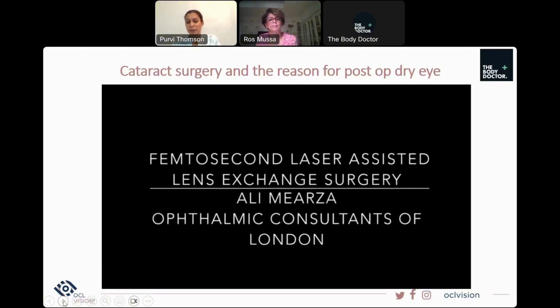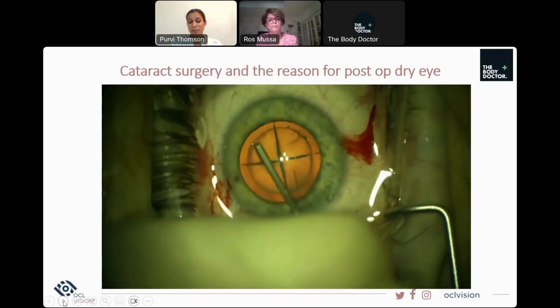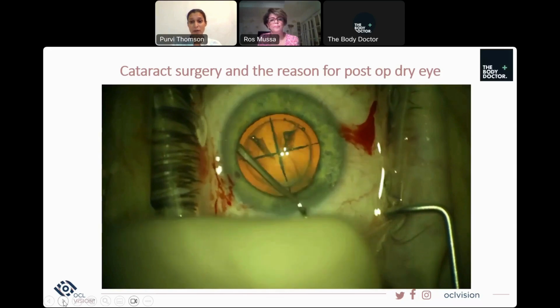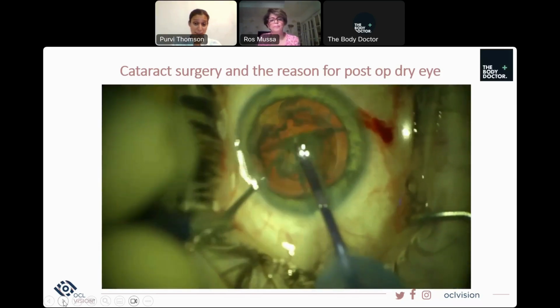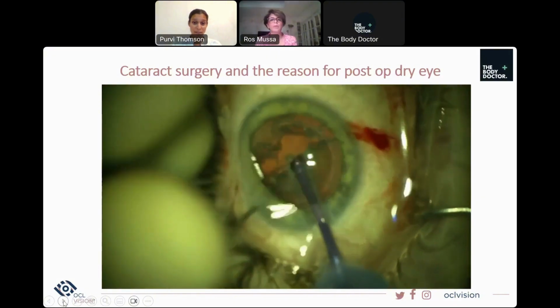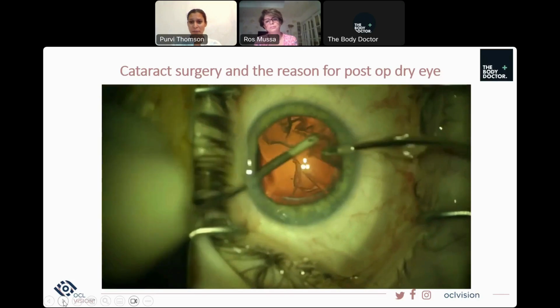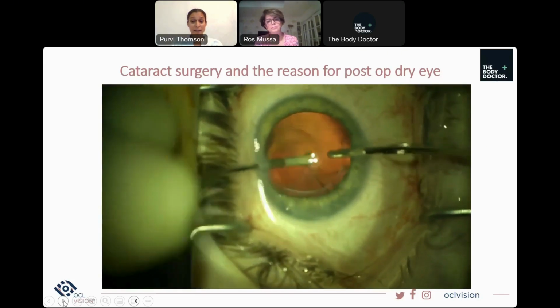And this is just a small video from Ali, one of our consultants, doing a cataract procedure. You can see the speculum, and the eyes are completely wide open, so there's a lot of exposure going on there with the tears. You can see the incisions he's made into that cornea. There are two little incisions there. One's for the phaco machine, then you've got the other instrument there, and he's breaking up that cataract, but the eyes are still wide open.